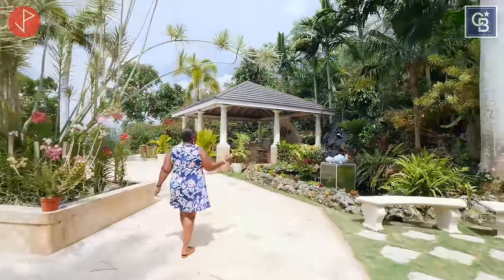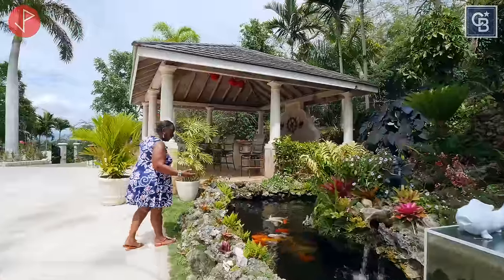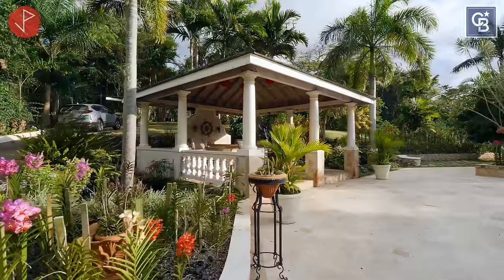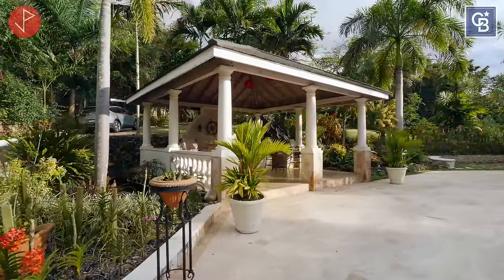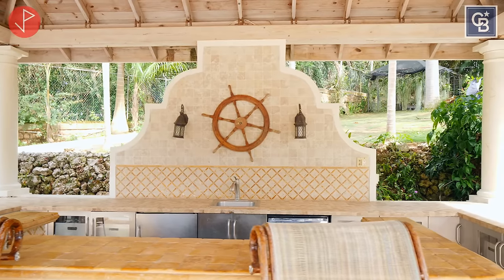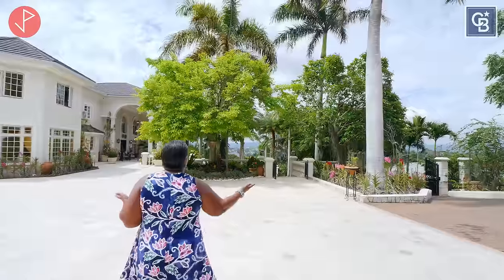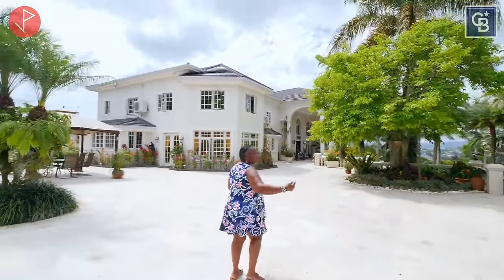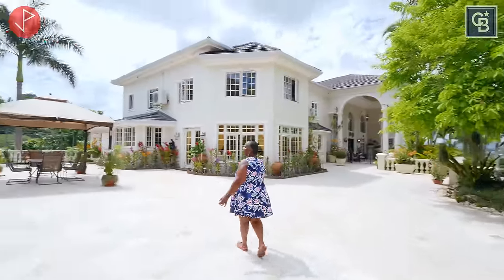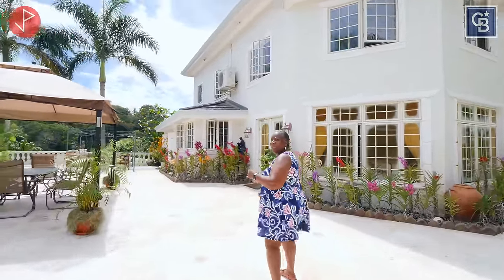We're looking at one of two koi ponds here. And next to the koi pond is the bar. So you also have this amazing outside bar, which is absolutely well kitted out for your entertainment purposes. As we said before, this house does have a 360 degree view of Mandeville, so you can continue to admire the view as you walk outside here. So we're going to go back inside and have a look upstairs and see what those bedrooms are looking like.